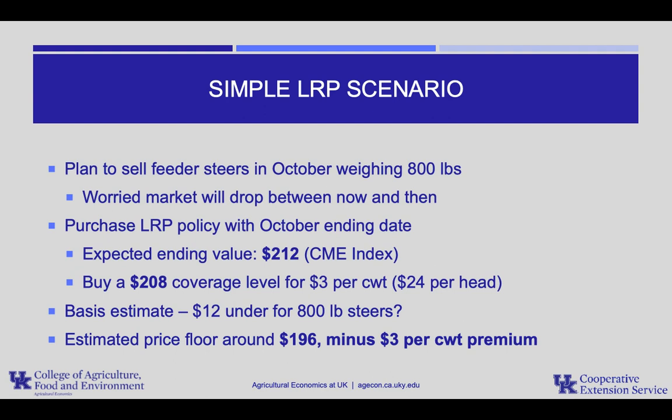Ending value is expected to be 212. I'm going to buy that 208 coverage level. That's going to cost me $3 a hundred. I've got an expense here of $25 a head. I think I'll be pretty close on that come spring. For something $4 or $5 out of the money, you'll probably spend about $3 a hundred. Okay, so that's a $24 cost.